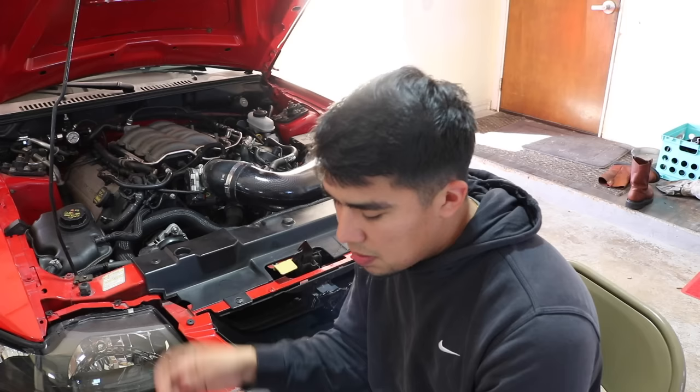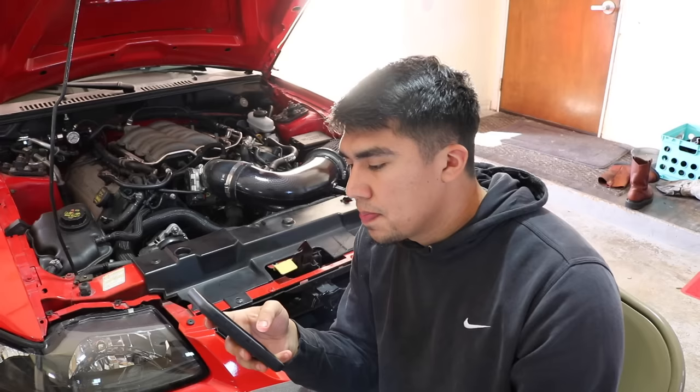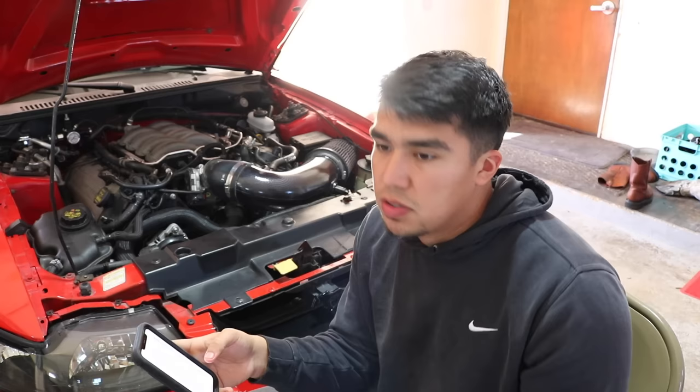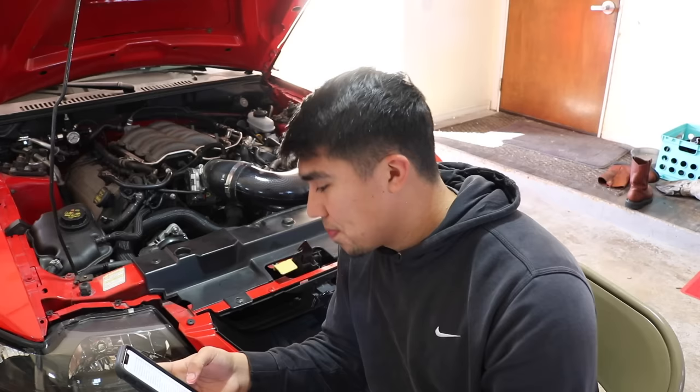Compressor, and so that you can use your power steering pump from the New Edge, okay? So for those brackets, it does come out to 749. So you do need that. And now by need, I mean, if you want the AC and all that stuff, use the stock stuff, by all means. There's people out there that don't care about the AC, which I understand, and they just leave it how the motor comes. So I guess you don't need it, but I'm gonna say you do, because the majority of us do want AC and stuff, especially here in Texas. It's hot as hell.